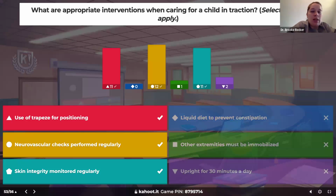Yes, use of a trapeze for positioning. That'll help kids get to where they need to be in the bed and assist you in positioning them. Neurovascular checks: if anybody's in traction, you're going to be doing those routinely. So if that's an option, that's something you're probably going to be doing. Okay. And then monitoring their skin integrity.